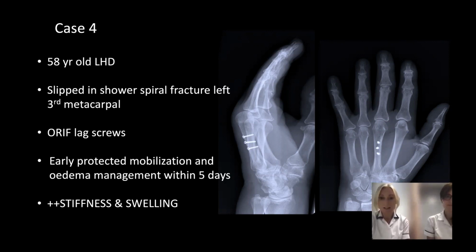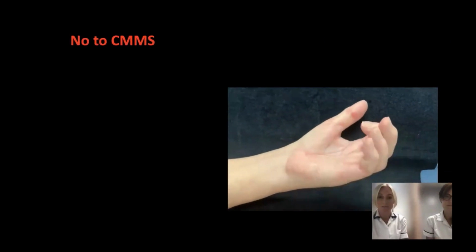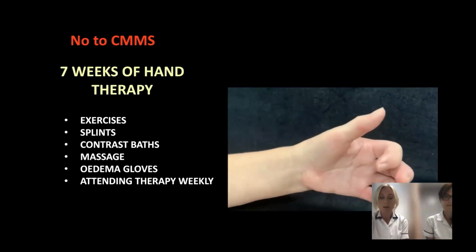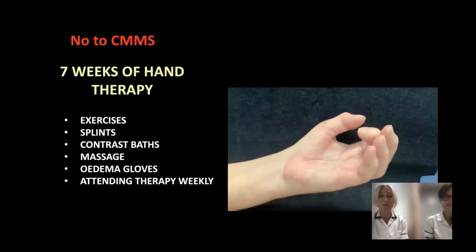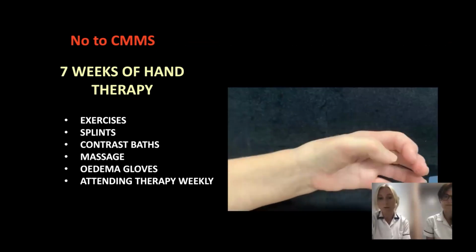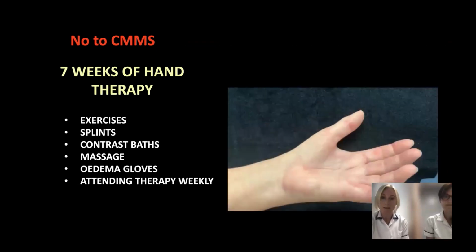Just of note from her x-ray, she has some OA changes, in particular of the DIP joints of her index and her middle finger. So this lady was adamant she did not want SIMS. So instead, we went through 7 weeks of traditional hand therapy, which, as we all know, is a huge time commitment from both the therapist and the patient, and involves various exercises, splints, contrast baths, massage, edema gloves, as well as attending therapy weekly.